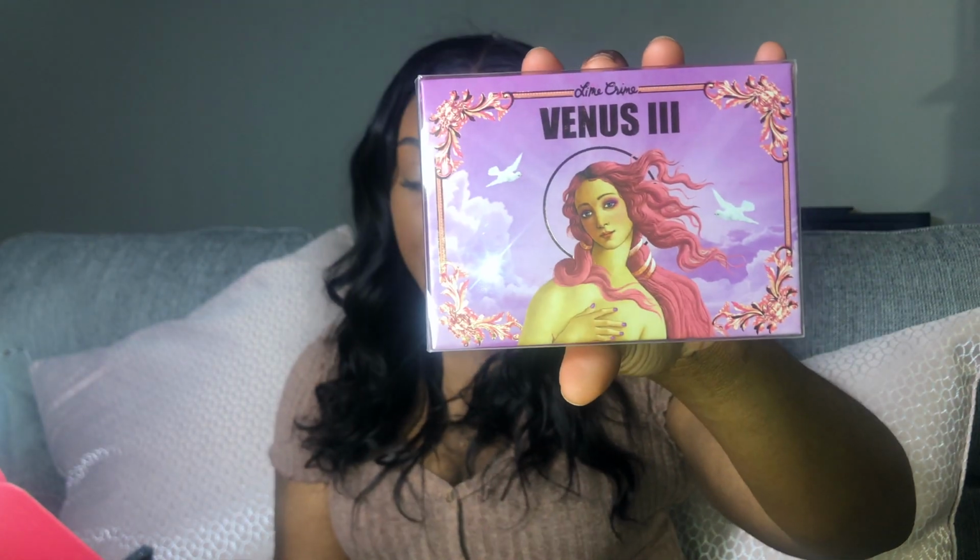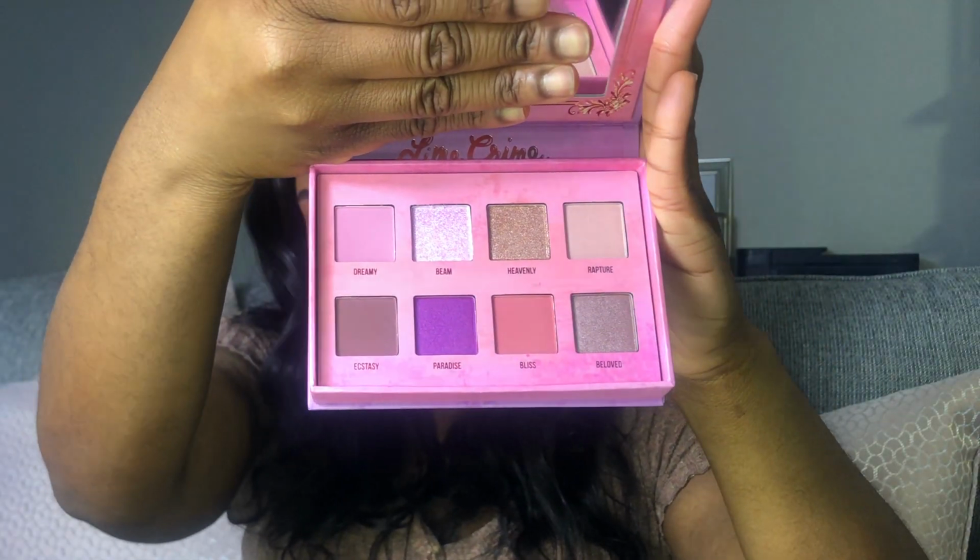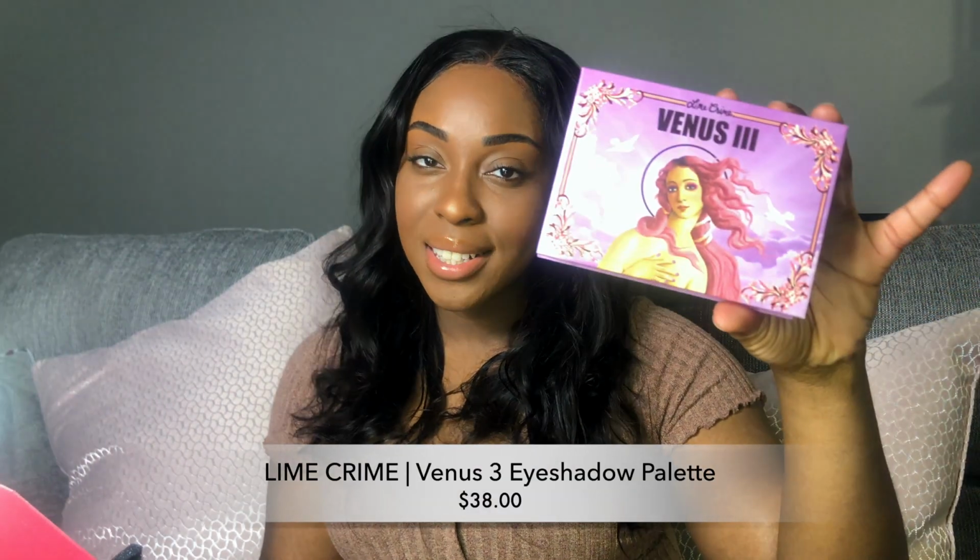And last but not least is Lime Crime Venus 3 eyeshadow palette. It says this palette is filled with, let me open it up because I'm gonna actually try this on. It says this palette, ooh, it's pretty. Okay. This is the Ultra Buttery formula, sweeps on richly pigmented color that doesn't fade or fall out. And the price of this is $38. All right. I'm gonna quickly think of an eyeshadow look for you guys, and then I'm gonna come back on, and that's the next clip that you guys are gonna see.